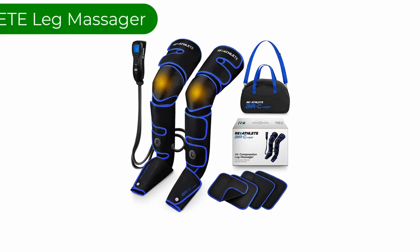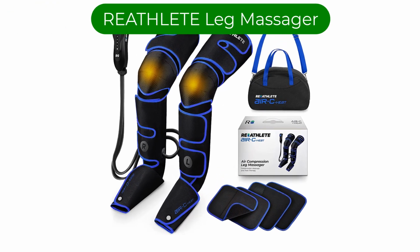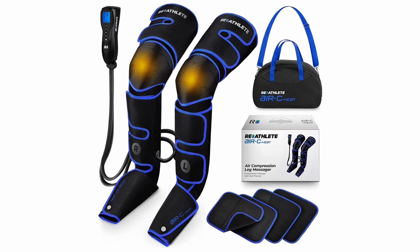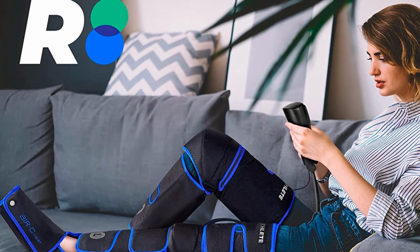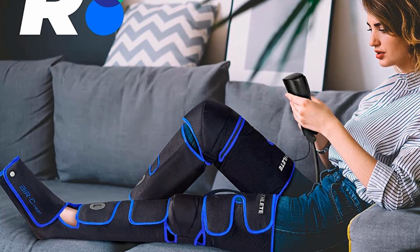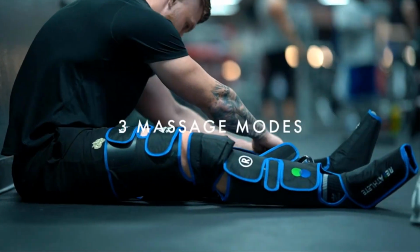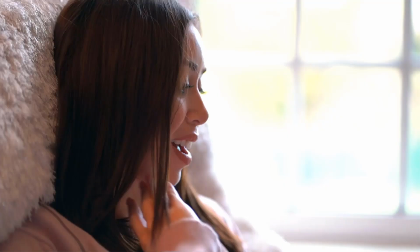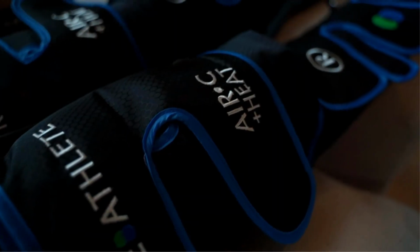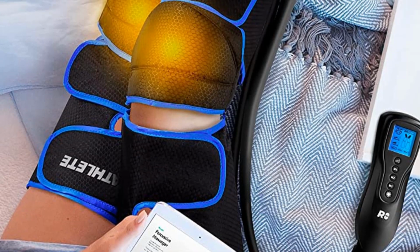Number 4. Our fourth best pick is REATHLETE Leg Massager. The leg air circulation machine comes with 3 intensities, low, middle, high, 3 modes, and optional, targeted, heat knee massager for pain relief. Adjust every therapy session according to your needs for that day. Secure your legs with the attached straps, use the handheld remote control, sit back, and let your feet, calves, and thighs loosen up and relax.